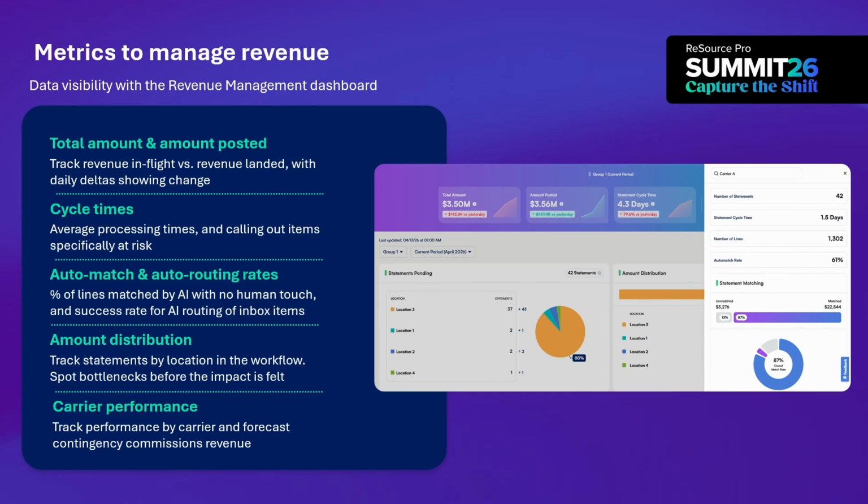We have, for example, the total amount of commission that is very visible to you. You can see an example of this on the screen, and that's something that if we look at the commission that we've received versus the commission that we've posted, it really allows us to track throughout the accounting period and make sure that we are on track for a clean close at the end of the month.